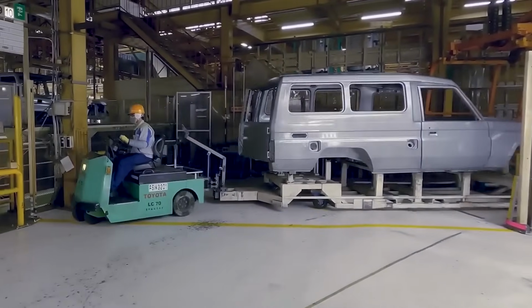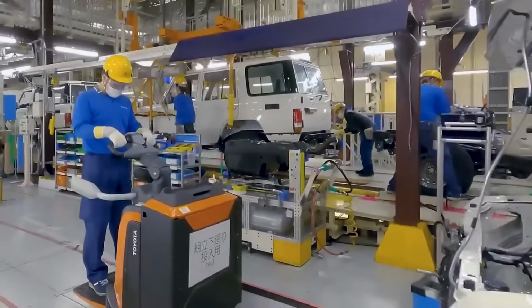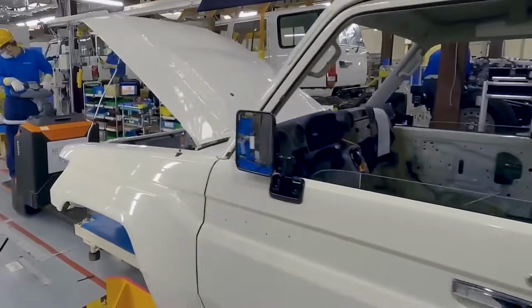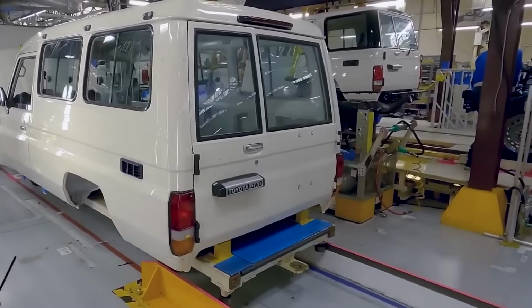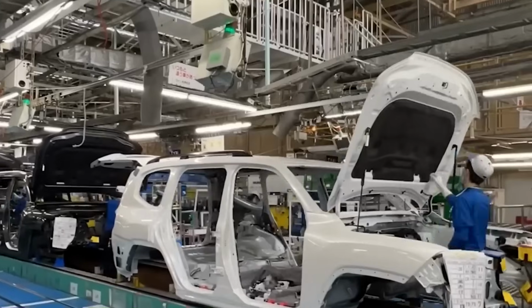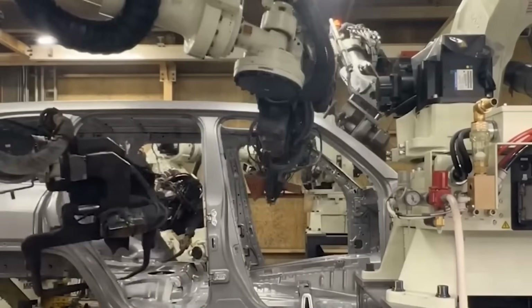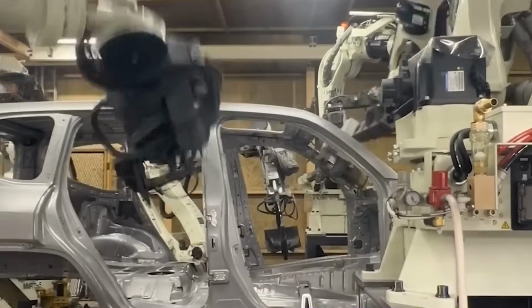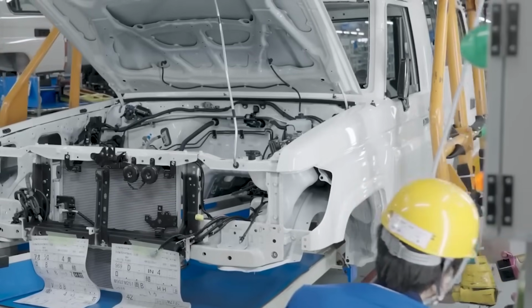The most basic version is the heavy-duty series, which prioritizes functionality, durability, and off-road capabilities over comfort or technology. Models considered as heavy-duty by Toyota are the BJ, FJ, 20, 40, and 70 series.